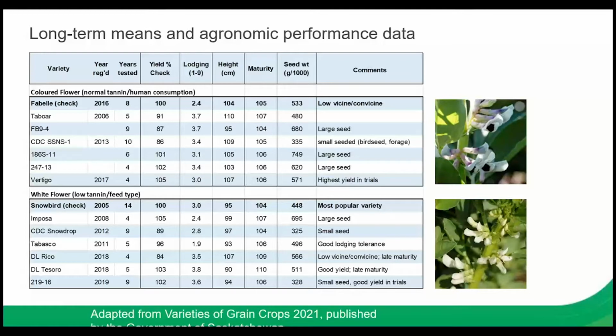Now, it is anticipated that these varieties will slowly be phased out in favor of low vicine-convicine varieties. Currently, varieties with this trait include Fabel in the colored flower normal tannin types, and DL Rico for the white flower types. DL Rico is also fairly late, and based on 4 years of data, it's not particularly high yielding. However, new genetics are in development, so you can expect improved varieties over the next few years that carry this trait.